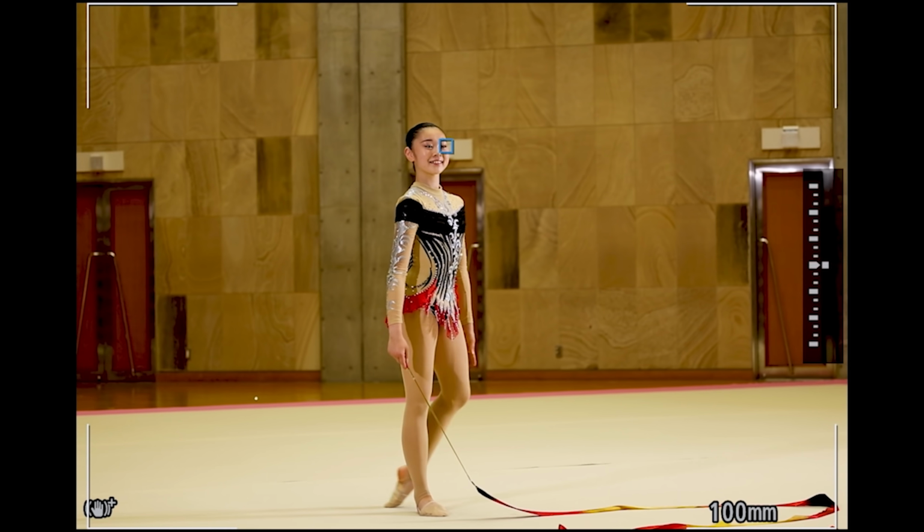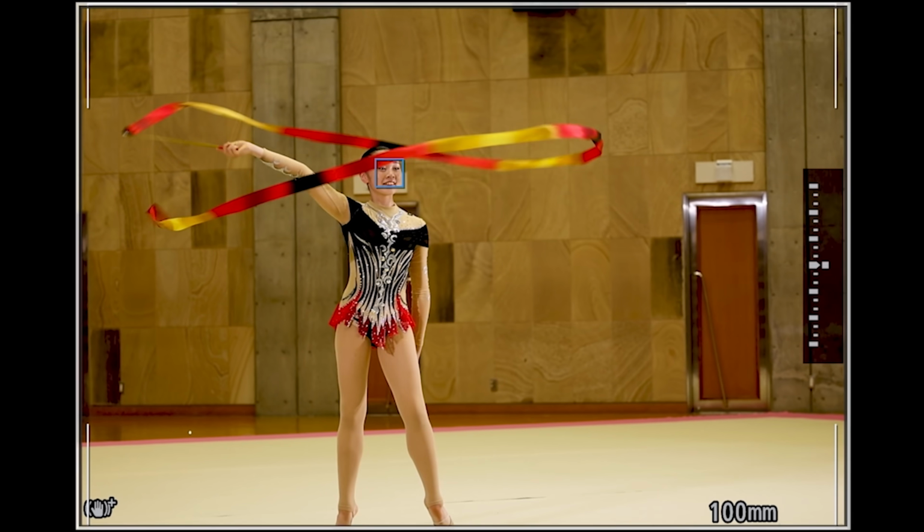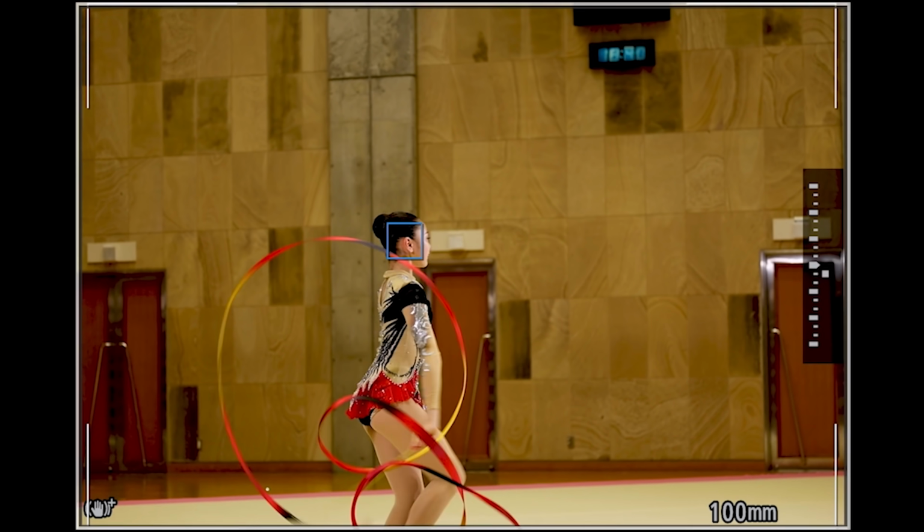So that's what we've really enhanced, but we've also enhanced the face tracking and eye tracking for humans as well with a bigger database. So, whether people are wearing helmets or masks, etc. So it increases the sport and news stories that this sort of system can work in as well.